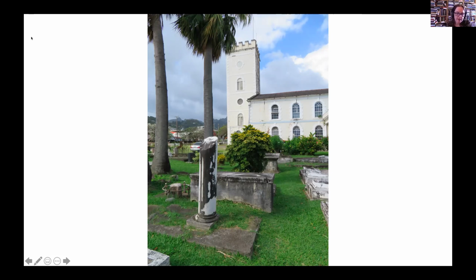But before heading inside and looking at some expensive and lavish memorials to the departed, I want to talk a little about some of the more recent grave designs and what they mean in the context of developing Vincentian mortuary tradition.